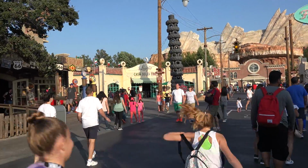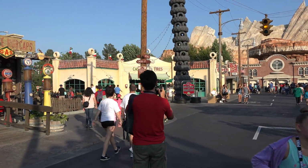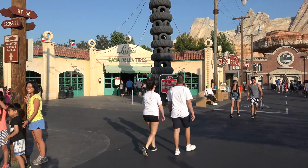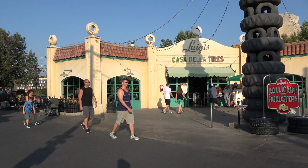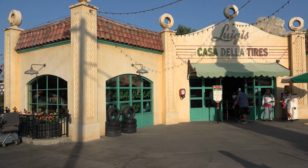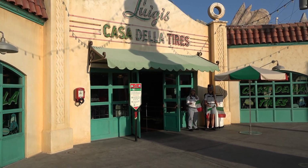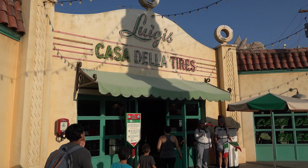All right, next, I want to go on Luigi's Rollickin Roadsters. Actually, only about a year ago, this was called Luigi's Flying Tires, and it was a kind of floating tire ride, which was reminiscent of the old UFO ride, which used to exist in Tomorrowland in Disneyland. But due to a lot of issues, people not understanding how to control the tire, people not understanding what the ride was all about, they decided to do away with the tires once more. And now we have the Rollickin Roadsters, so let's go and check it out.